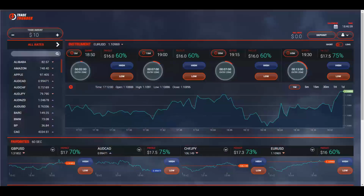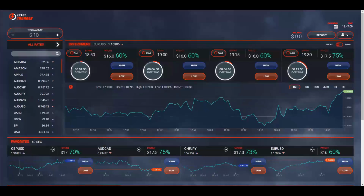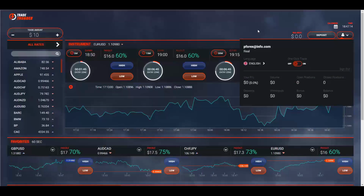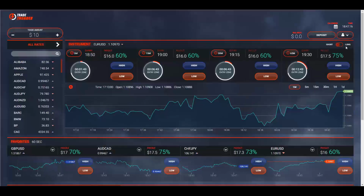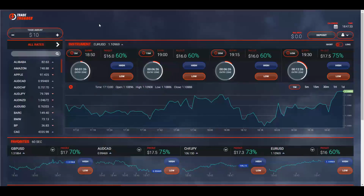TradeThunder provides you with Leverate Web Trader that offers one-click trade, long or short trades, as well as 5 minutes, 15 minutes, 30 minutes, 60 minutes, and end of the day durations.